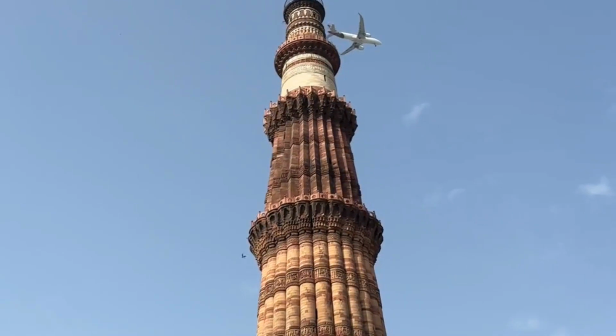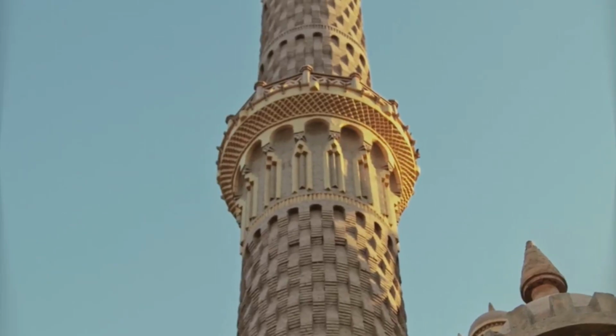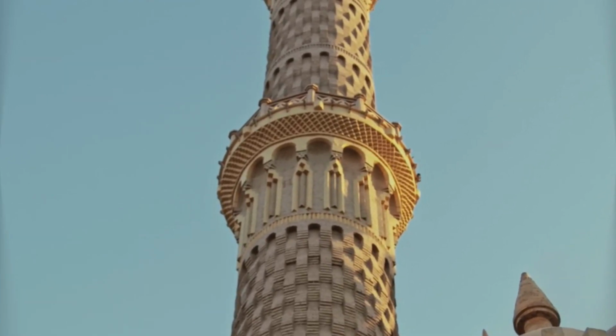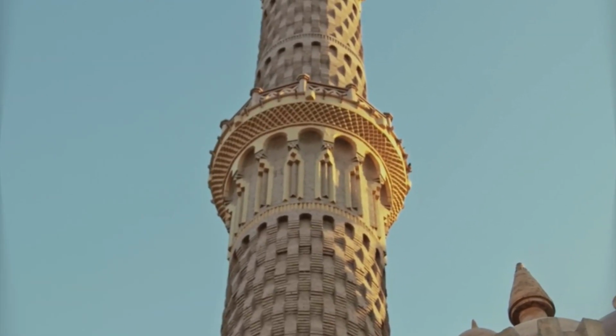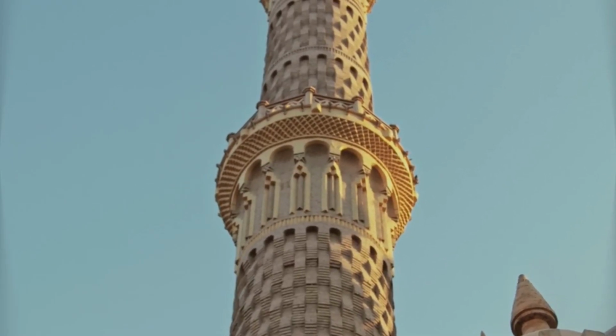The Qutub Minar was built in the 12th century, and it's a stunning example of Indo-Islamic architecture. The blend of different styles and influences is evident in every aspect of its design. It's got these beautiful balconies, and the whole thing is covered in verses from the Quran. These inscriptions add a spiritual dimension to the structure, making it not just a monument but a place of reverence.